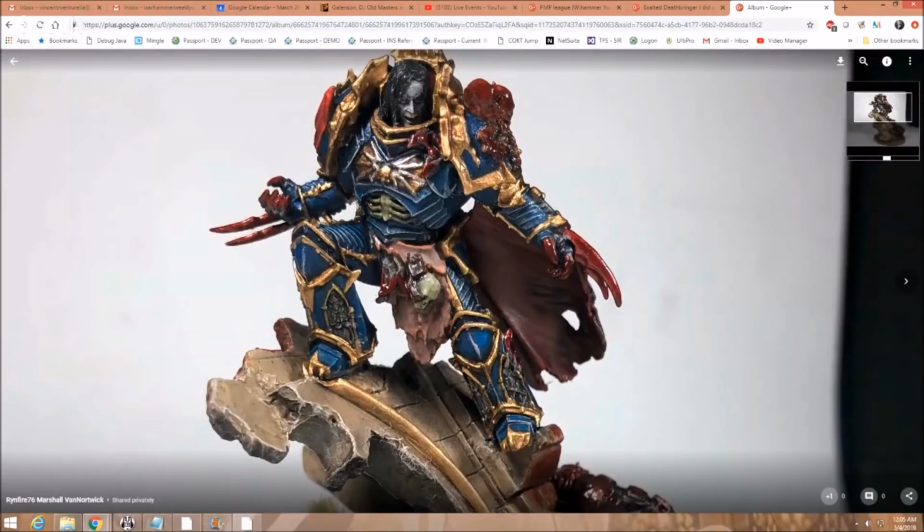What I would say is, in general, when you've got a lot of this bright gold, we still need to get control of the shadows. So we need to take some sepia tones, purple tones, sepia ink, purple ink, something like that, and get these areas where they would be shadowed.